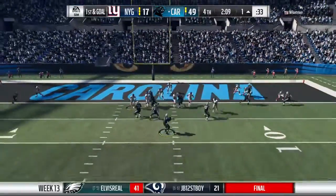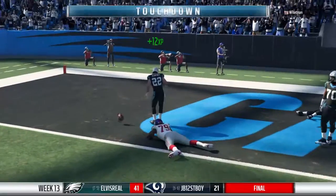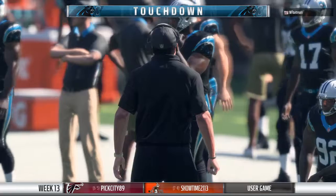And they just hit another big completion there, and I think in days gone by. And he will get into the end zone. It's another touchdown. This thing is ugly.